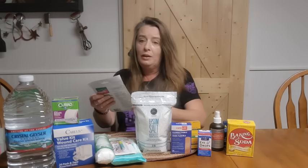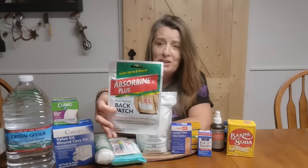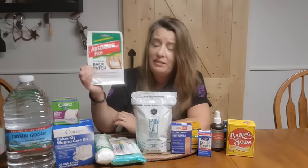And then, whew, these come in handy, I'll tell you. The Absorbine back patches, these are wonderful. They work really good for $1.25. It's such a good deal.